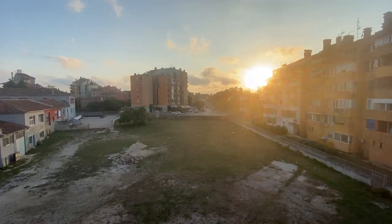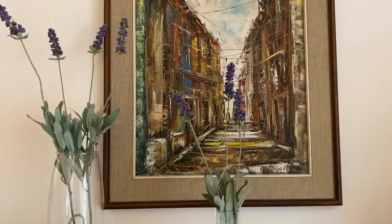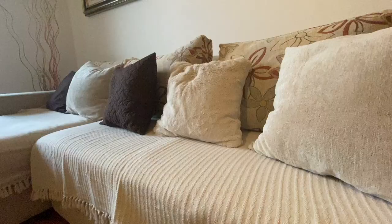So now I'm back at our apartment, just relaxing with a glass of wine and enjoying our balcony view. A nice way to wind down after just a full day of exploring the city. So now I'll show you around our most comfortable accommodations yet.